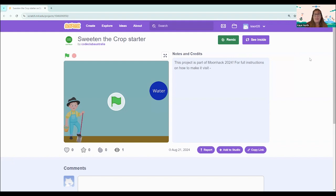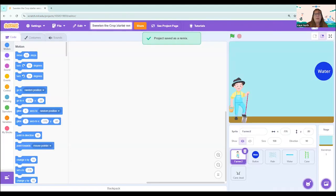So I've clicked on the starter hyperlink from the project page. Because I'm logged into my account, I'm going to click the remix button. If you're not logged into an account, simply click on See Inside to begin. Once I'm in here, I'm going to rename my project so that I can remember what it is that I'm creating, and I'm ready to begin.